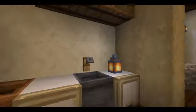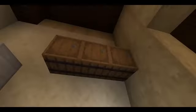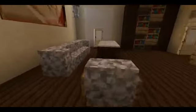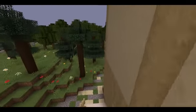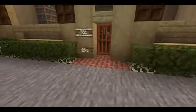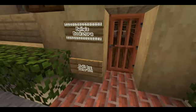We've got the kitchen sink. And then we've got the pantry where you store all your foods. And then you've got the little table area right there. So yeah, this actually looks really nice, gotta say. But anyways, that was Bell's Bookstore built by Tater Tot. Let's move on to the next building, shall we?